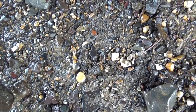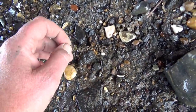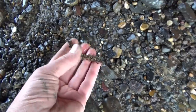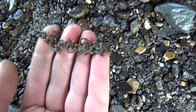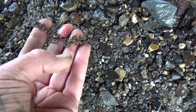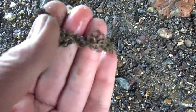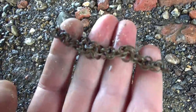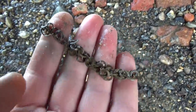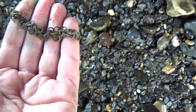Just been scraping around in this area here, and I have just pulled out what I first of all thought was a necklace maybe or a chain, but look at this. This looks like a beautiful large chunk of chainmail, I think, if I'm not mistaken. Just look at that. Isn't that beautiful? I'll have to check to make sure it is, but I think that's what it is. Wow.